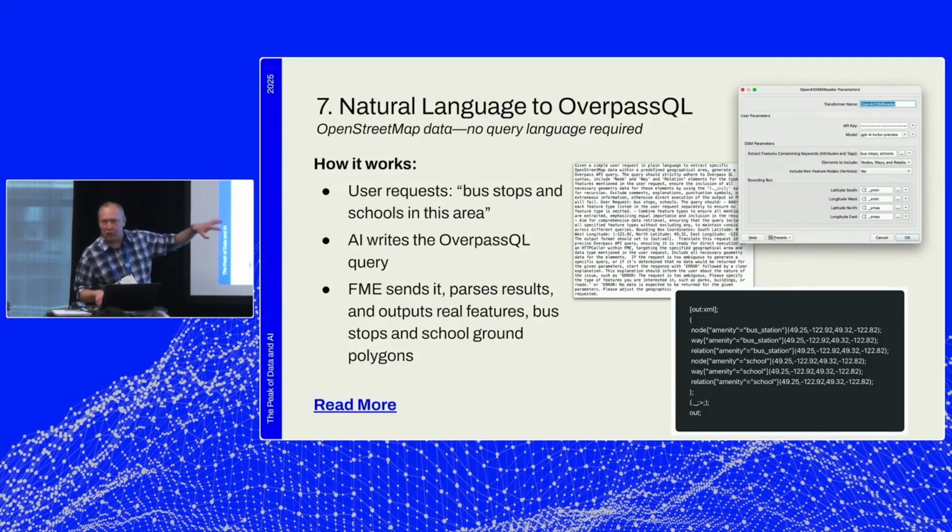I didn't even know that this language exists. It's a language to talk to OSM maps, and it looks pretty strange. Apparently yesterday I learned that it changed since I created this two years ago. One of the hackathon teams used that.